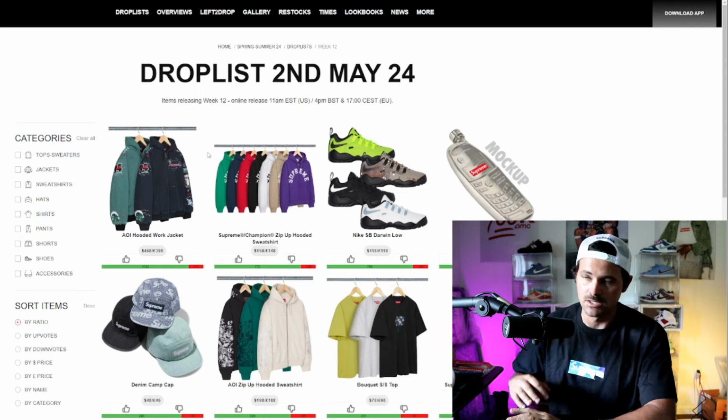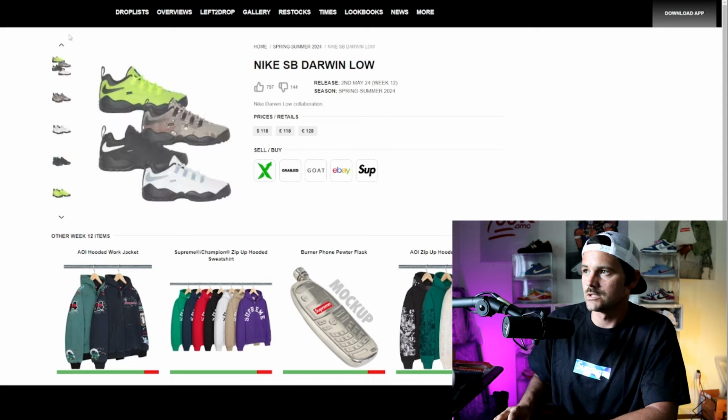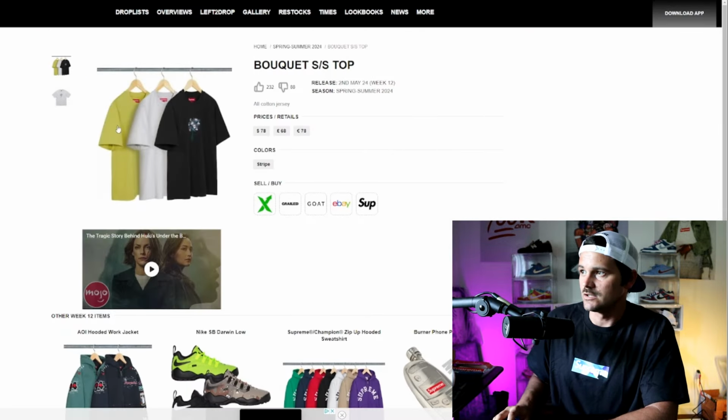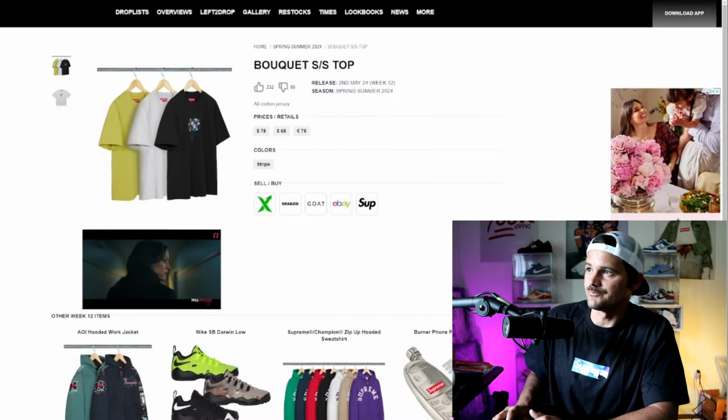The latest consensus from me is I'm gonna go for the black Darwin lows, and then immediately after that in size 11, I will be trying to scoop up the green stripe, I guess. I don't know if the green one is striped, but the bouquet of flowers for my girl, so I can express and show some chivalry and get her some flowers. But yeah, that is my game plan for the live cop, that hopefully you tune into.